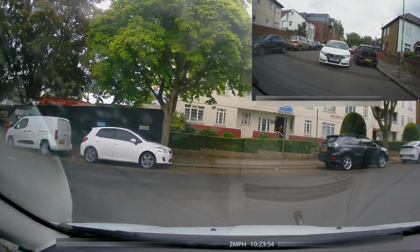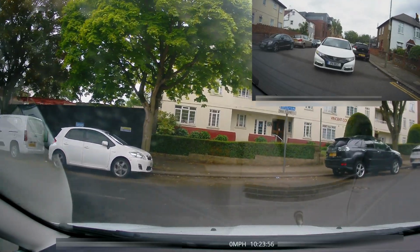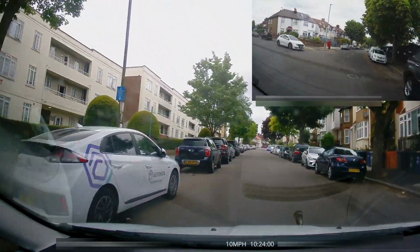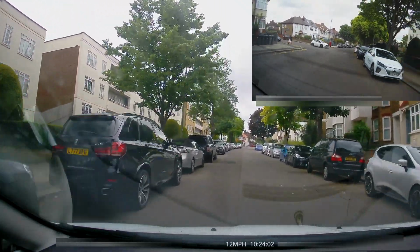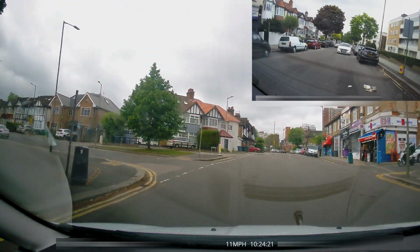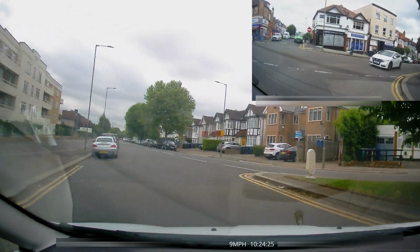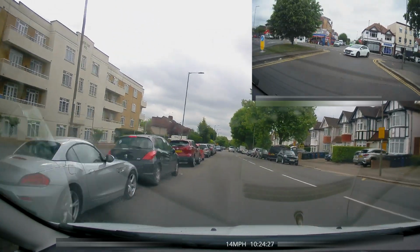And at the end, turning right, and this one's quite a blind junction. You can't really see properly here. So you take your time, look at the car's reflections, look for any movements, look for any lights coming down the road before you come out. And then turning left, nice and wide road.